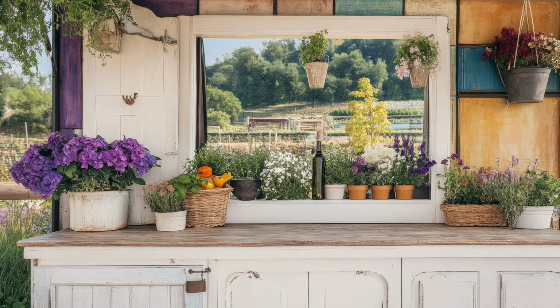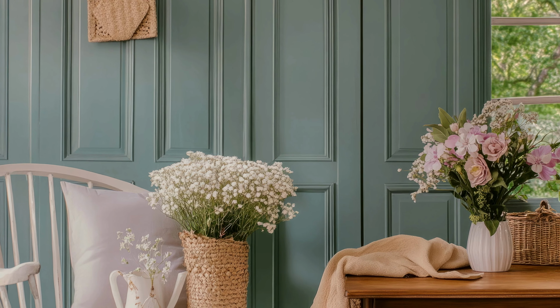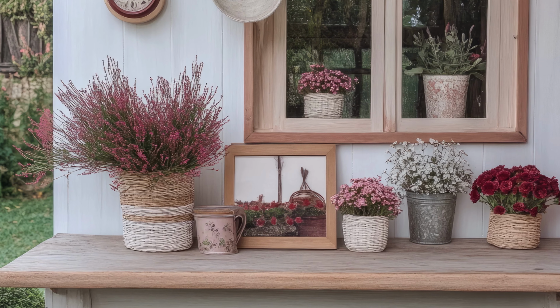Light is your best friend here. Use sheer curtains to let in as much natural light as possible, and place mirrors strategically to bounce it around and expand the space visually. A vintage armchair, perhaps found at a flea market or inherited, can become a focal point, adding character and warmth. Small vignettes made with antique books, candles, and hand-picked flowers on reclaimed wood trays breathe life and personal history into your space.